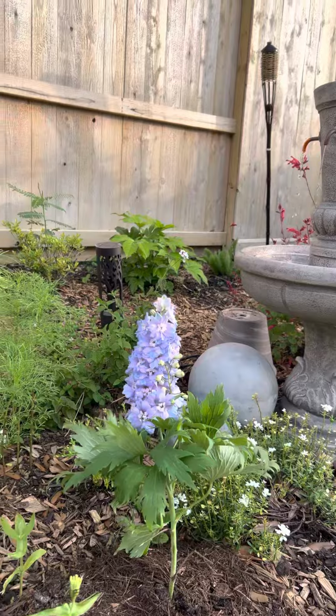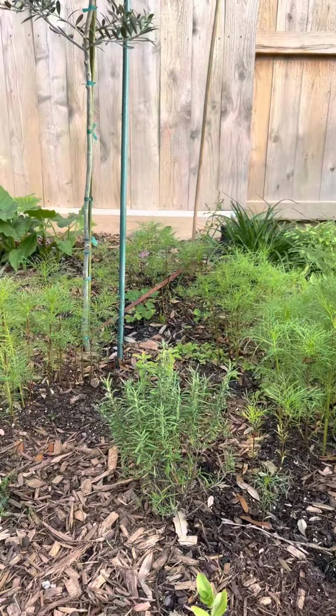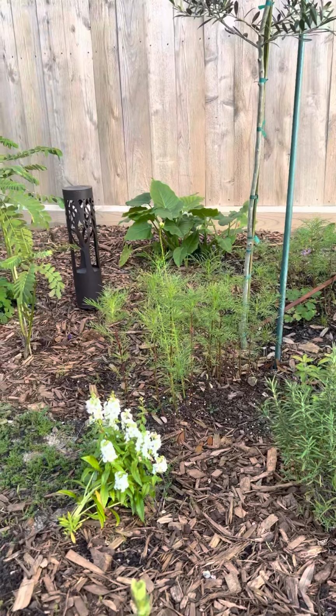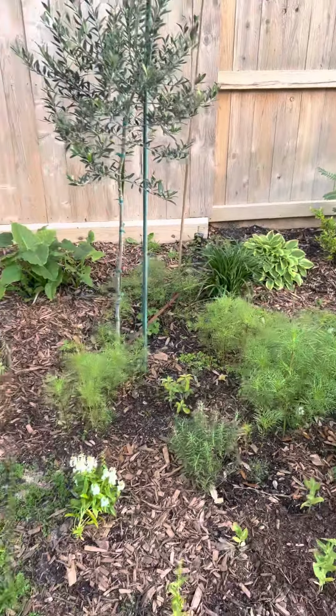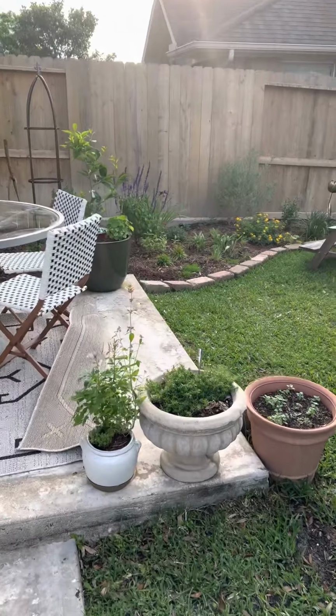So pretty. My cosmos are still just not blooming just yet. I have one tiny, tiny bloom way back there. Do you see it? It's hiding. But there's a couple up here that look like they're about to bloom. So it'll be a pretty sea of pink once that blooms. I am so excited for that. See what else I can show you.